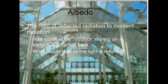From that energy, we then get some of it that's reflected back out, and some of it that gets all the way in and gets absorbed by the Earth. So the ratio of the reflected radiation to the incident radiation is what we call the Earth's albedo. And the albedo varies depending on the surface type. Darker surfaces, hopefully we know, absorb more energy. Lighter surfaces reflect more. It's essentially the percentage of light that gets reflected off.